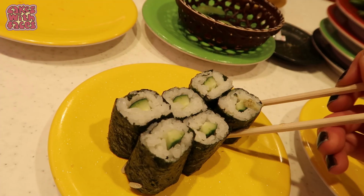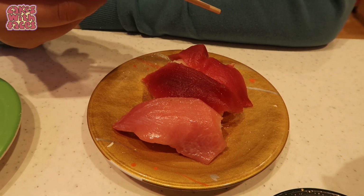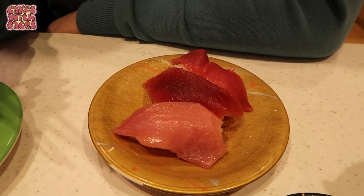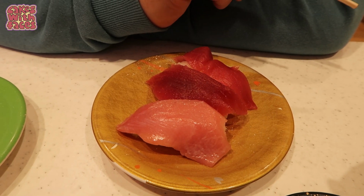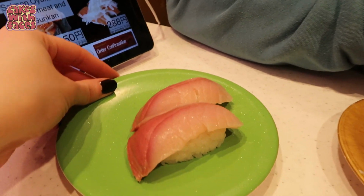Can't go wrong with kappamaki. So this is three types of tuna. It ranges in quality really, so there's the fatty tuna, which is more expensive, going down to the cheaper one. And that is some more yellowtail because it's quite cheap and I really like it.